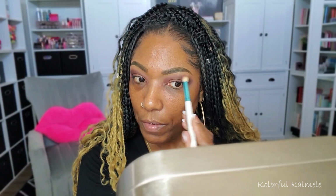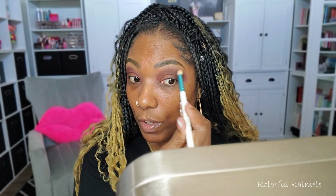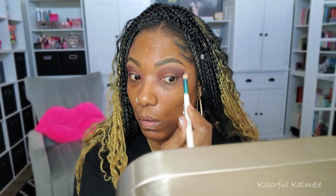Okay, so now I'm just softening up that edge with that first light shade.